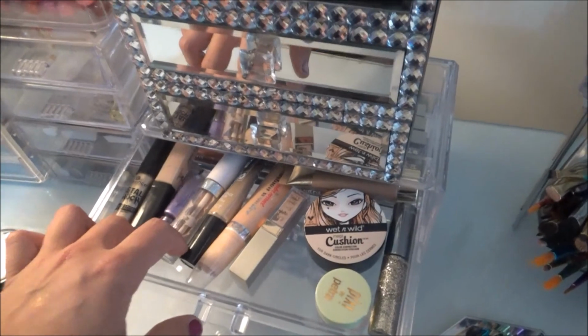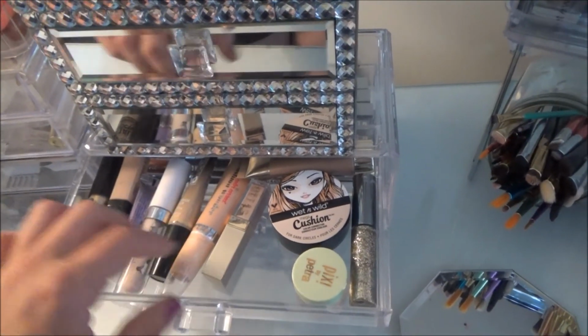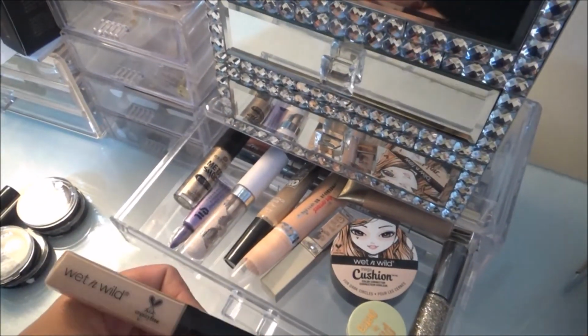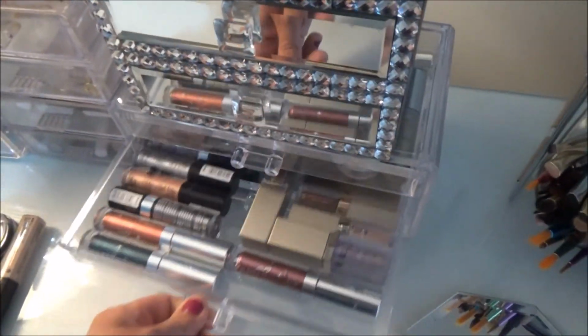For concealer, I do have the It Cosmetics concealer in there, but I want to throw in one that I don't. You know what? I never use this one. This is the Wet n Wild. I'm going to throw this in. It's a very nice concealer. It's just not full coverage.